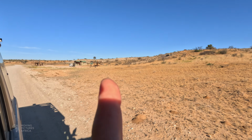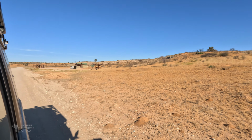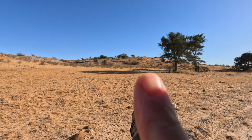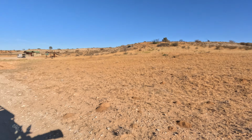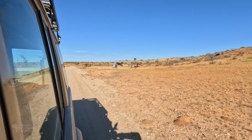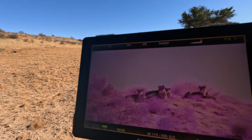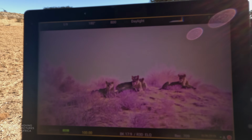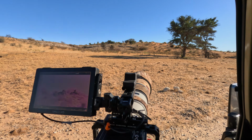What do you think, Andy? Seems like a good idea. Yeah. There's the picnic site, toilets and ablutions and everything. And there are the lions. And the waterhole here is just past the picnic site. So if anything does arrive at the waterhole, I think these lions are going to go straight through the picnic site, which might get really interesting.